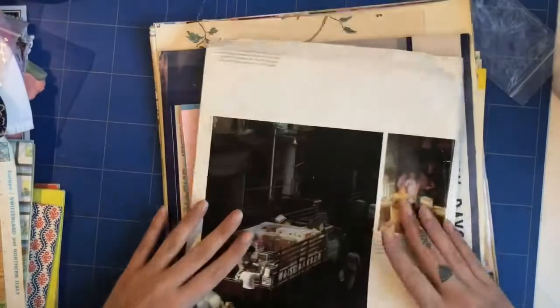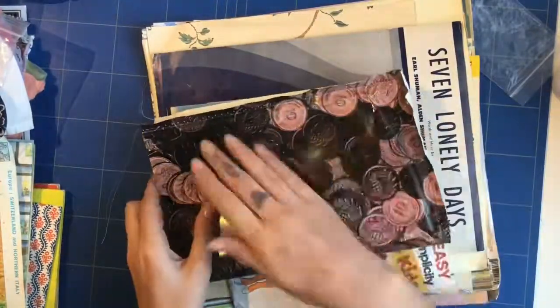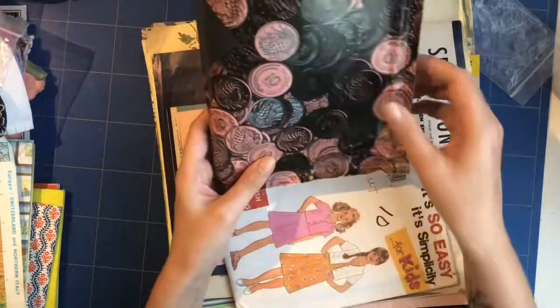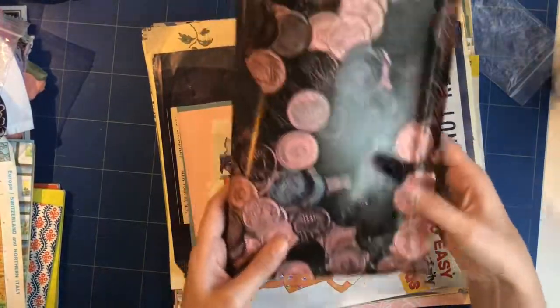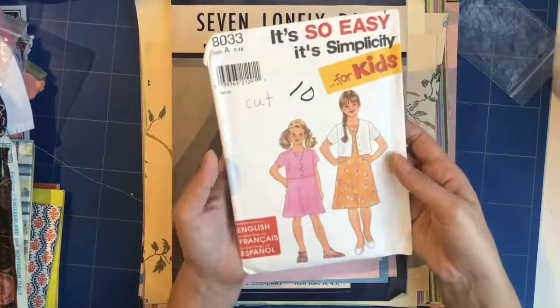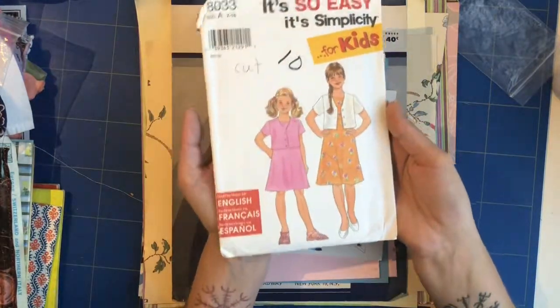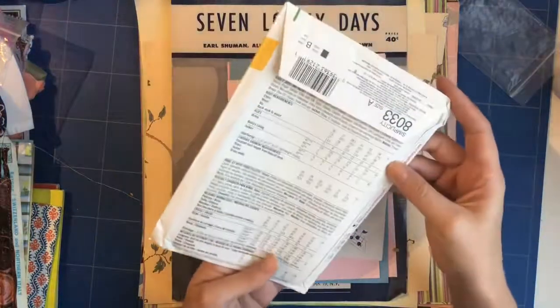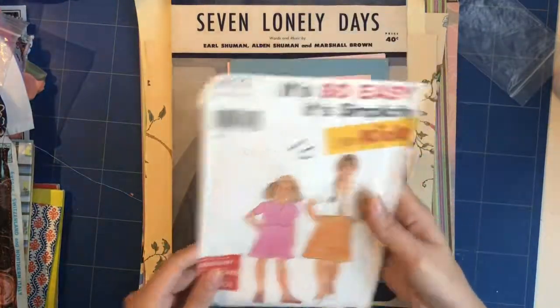And this will make a great journal cover. Look. I will work it out to make this flat again and decorate it and use it for a journal cover. Cool. So looks like we have more papers here. Oh, it's a sewing pattern. Look at the girls. So cool. Thank you so much.